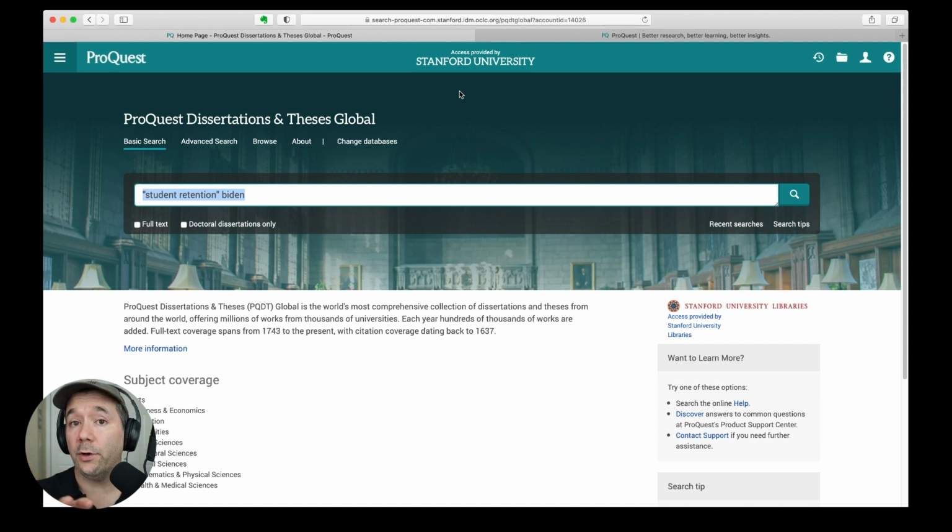ProQuest subscriptions are not universally held. I think they should be, and I think that either through government support or through ProQuest's own support, every institution should have this access if they don't. But in any event, this is the search engine within ProQuest for the searching of dissertations and many master's theses.